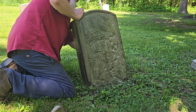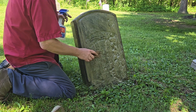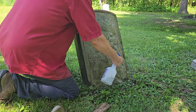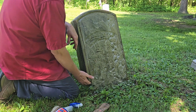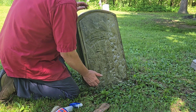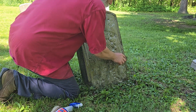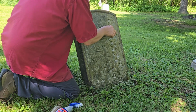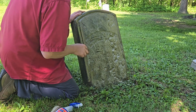So the back of this is pretty beat up too. This has either been laying over, or it's been heavily damaged. Of course, these all get lawnmower disease. String trimmer guys, I mean, they're doing a great job up here, but they come along and, you know, just a little bit every time, start whacking at them.